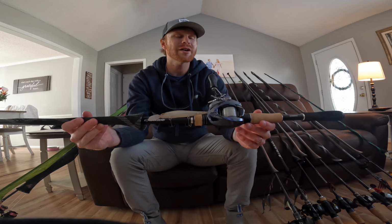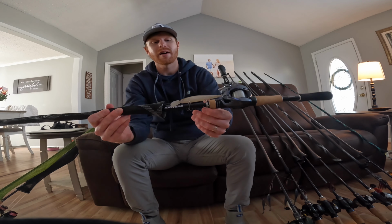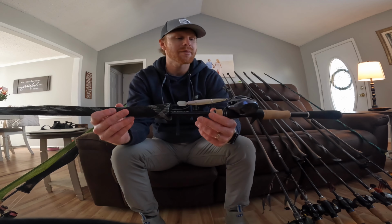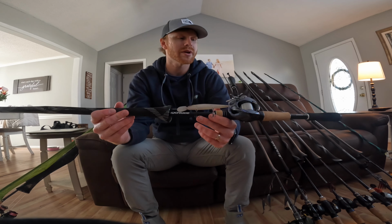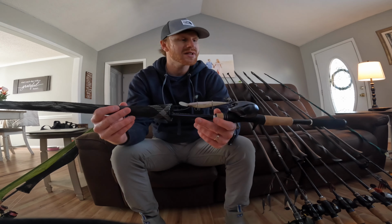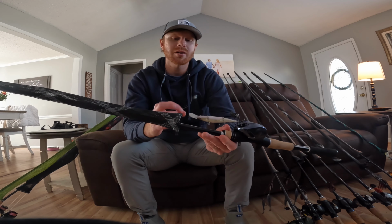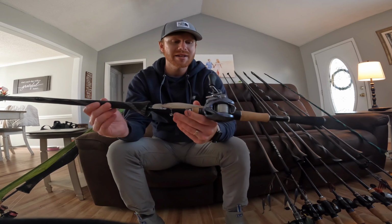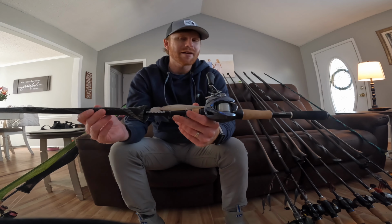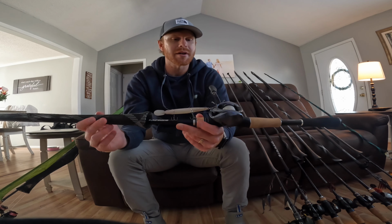I don't do a whole lot of jerkbait fishing, but it's one thing I've tried to do more because I know jerkbaits this time of year in the winter and spring are phenomenal baits to throw. So I've been using this setup more. I've also thrown smaller crankbaits on there and blade baits. Haven't really had a whole lot of luck yet, but I love the setup itself.